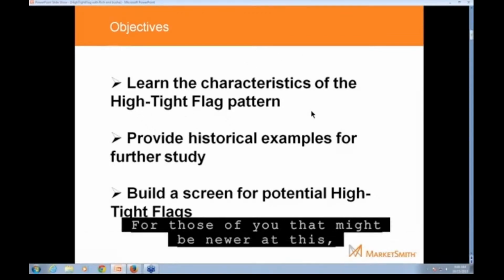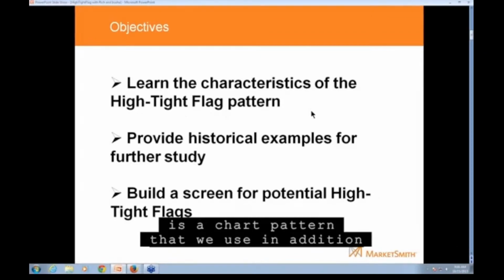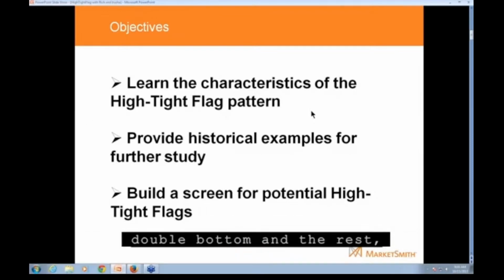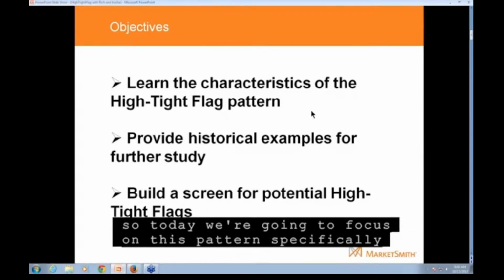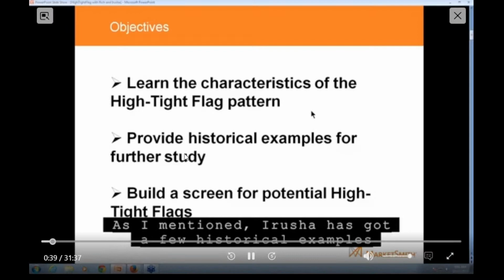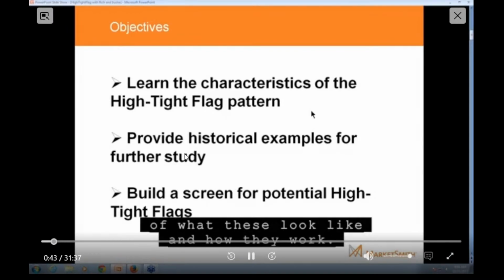For those of you that might be newer at this, a high tight flag, quite simply, is a chart pattern that we use in addition to some of the more common patterns like cup with handle, double bottom, and the rest. So today we're going to focus on this pattern specifically and talk about the characteristics that these patterns have. Arusha's collected some great historical examples for us to look at so we can really get a sense of what these look like and how they work.